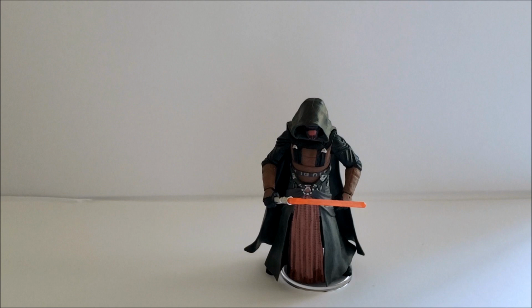But I thought that was the coolest thing in the world, and that's definitely an action figure story that's always really stuck out to me. If I ever had to make a video about like a top 5 or top 10 most interesting acquisitions that I've made in my collection, Revan here would be one of those action figures.